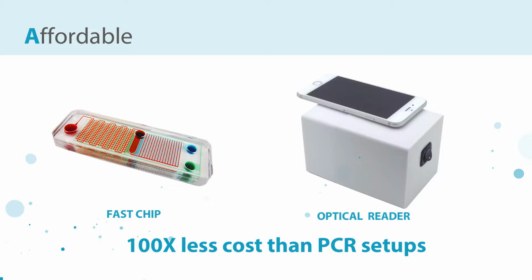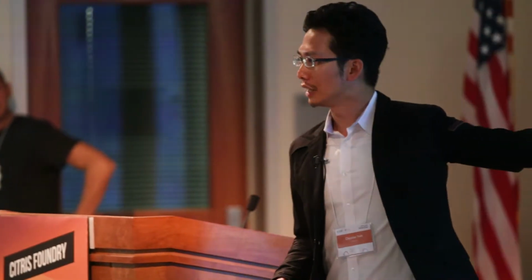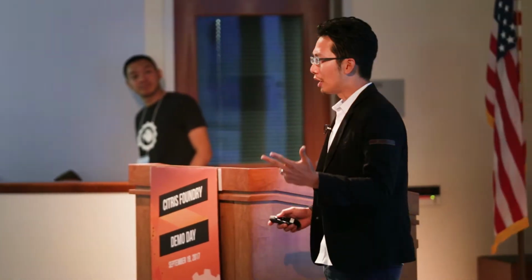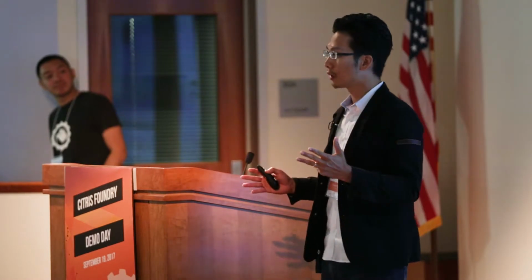How is this possible? It is because we have invented a vacuum-based microfluidic technology that makes everything ultra low cost. Here, the sample is loaded into a chip automatically without any external equipment typically seen in microfluidic setups. We don't need pumps, controllers, valves, computers to load the chip. And that's why it's super low cost.